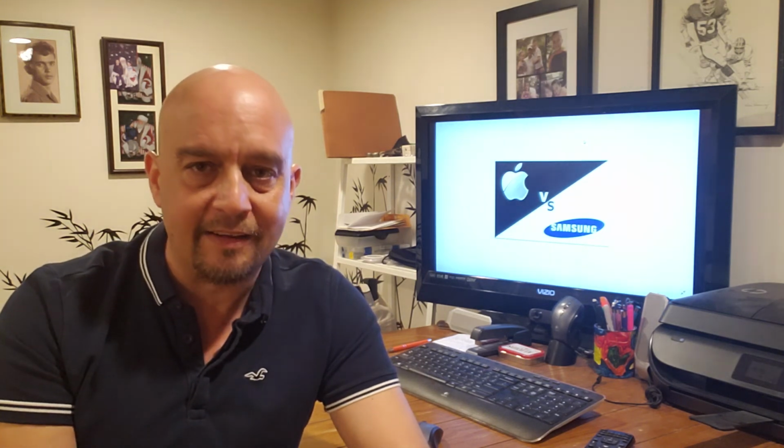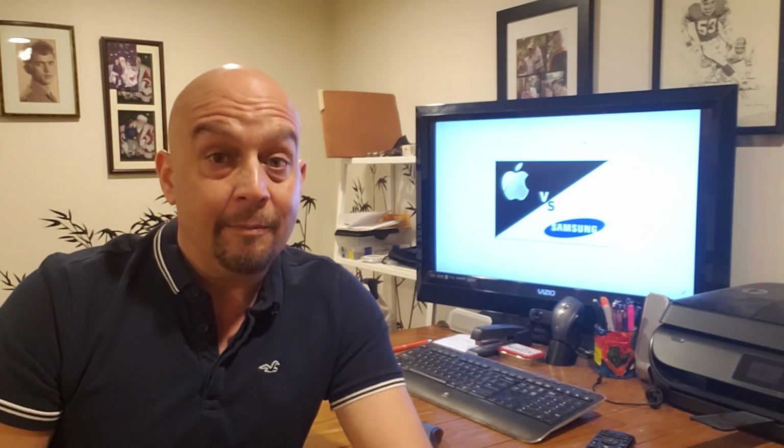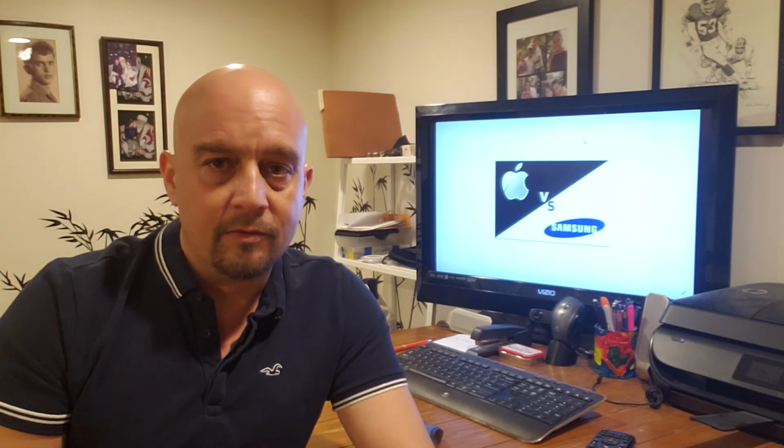Completely destroys. Except for the one little factor of a 7 nanometer chip and an 8 nanometer chip, Samsung wins hands down. And I'm telling you right now, it doesn't matter if we wait until September for the new iPhone to come out. I guarantee the Galaxy S10 Plus still destroys it without a doubt.